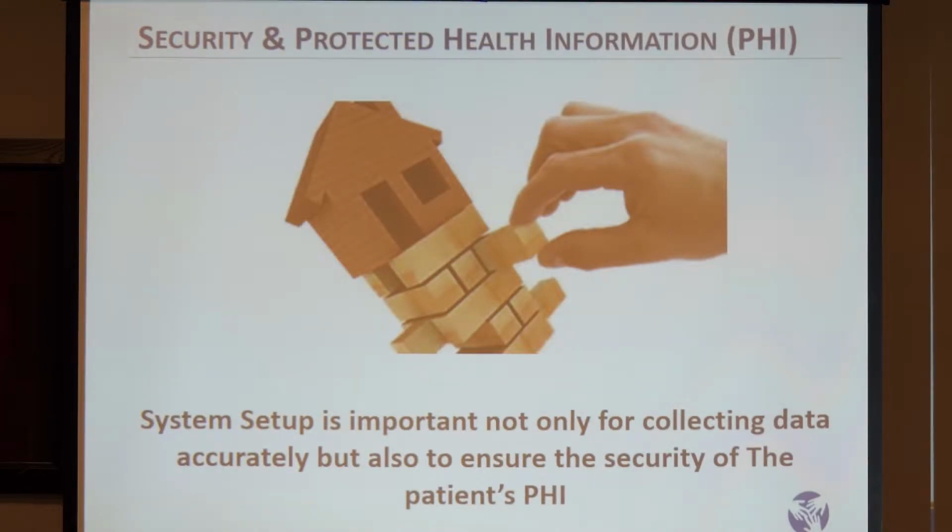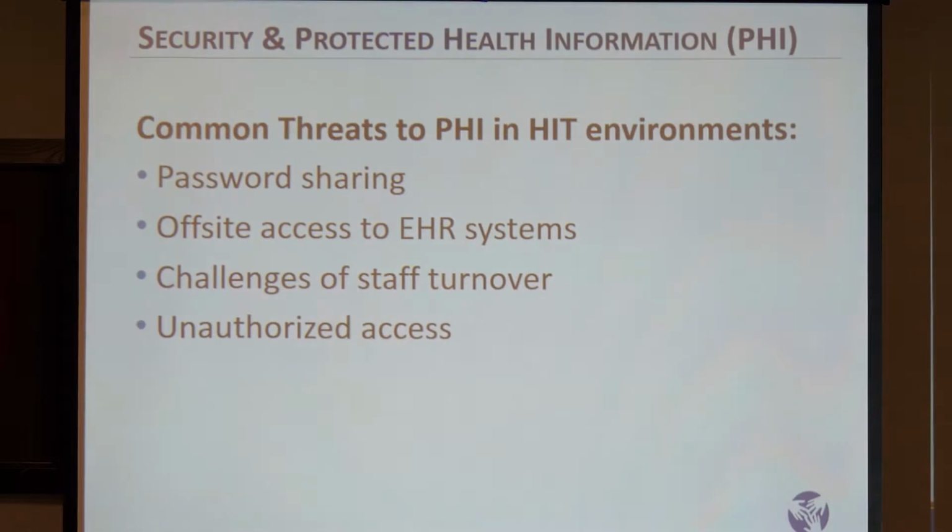So, setup is important when we're looking into security. What are the major threats that we have to security right now? Password sharing, and you'll be surprised, it happens. People are in a hurry, you know, use my account. What happens when that is done is whatever somebody else is putting under your name is going to be recorded onto that person's name. And there's no way for you to prove that somebody else used your system to enter any type of information.